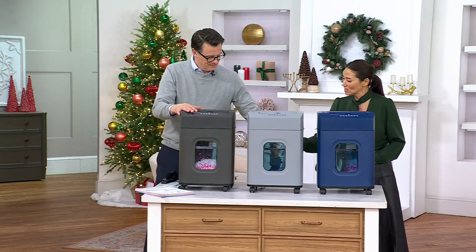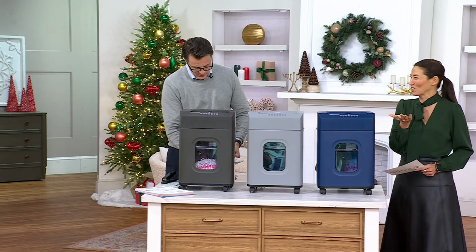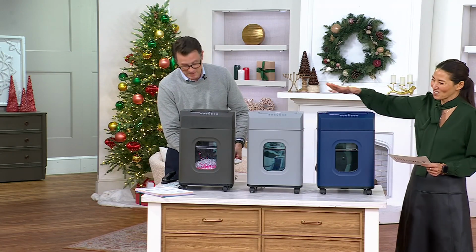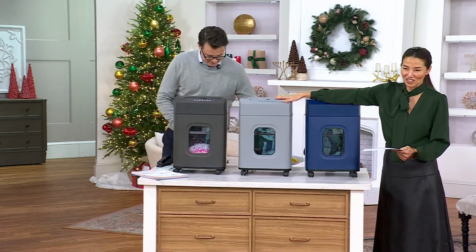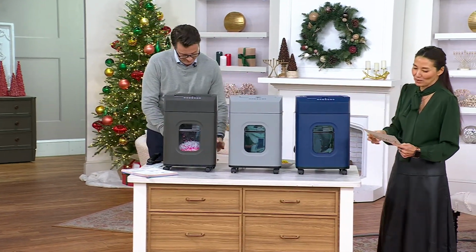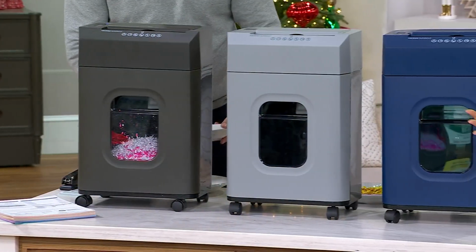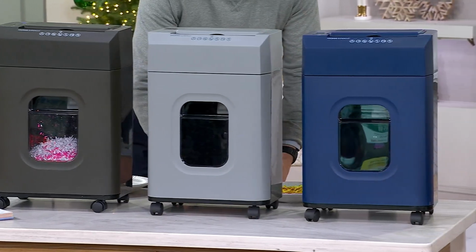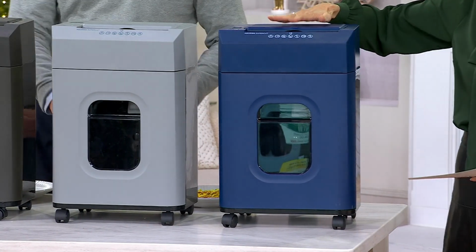Are you going to show me the difference between those three? Are you going to serve a platter? I'll serve you some dishes here. Hold on, we're making a little bit of a mess behind the shredder. Three choices. You have it in black, you also have it in gray, and you also have it in blue from a company that a lot of us have grown up with because they've been around for 119 years, Royal brand. You've seen them for their typewriters as well. Great office machines. Most limited in the blue.